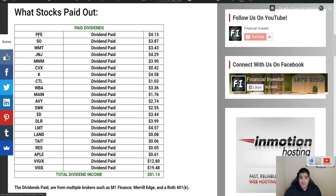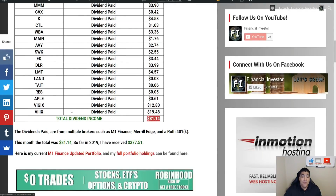I received dividends in my M1 Finance account, and then I received dividends within the Merrill Edge account, and then I received dividends within my Roth 401k, which was started just about a year ago. And total, everything here in the month of June paid out $81.14. So the dividends that were paid out were between multiple brokers, as I said, M1 Finance, Merrill Edge, and the Roth 401k. The total this month that I received was $81.14.